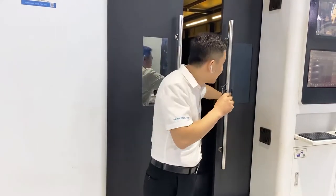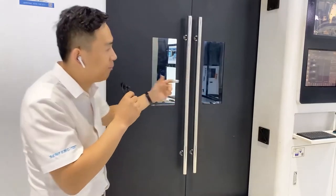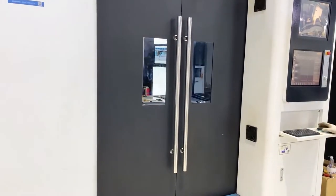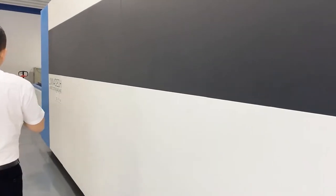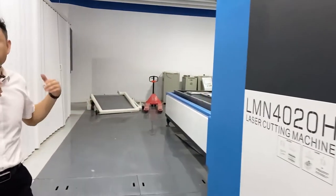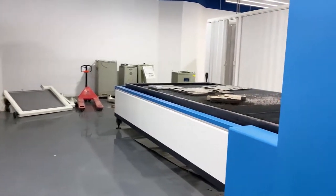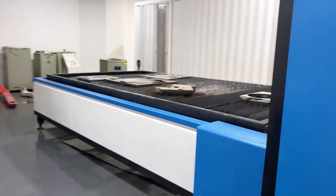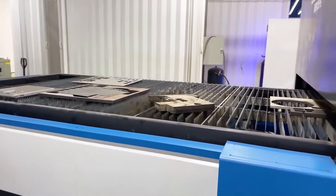Next, I'd like to show you our exchange platform. The exchange platform can improve working efficiency a lot. You can load and unload the material when the machine is cutting.